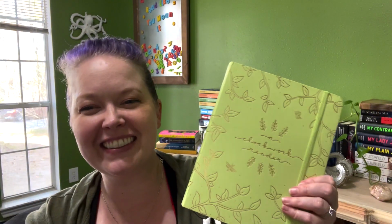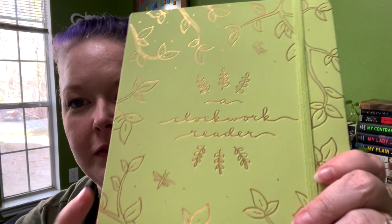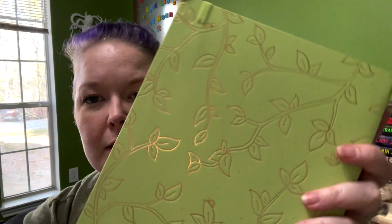The really fun part about this is that since I use purple pens, this will literally be an amazing combination of green and purple, which will be very fun. But there is like copper rose gold details in here. Look how pretty that is. It's so pretty. I mean, just stunning. There's a little butterfly and a dragonfly on the front, and then on the back you've got some ladybugs.